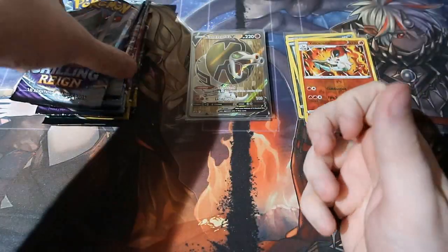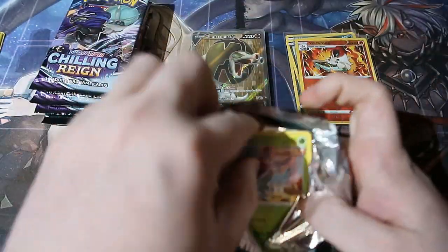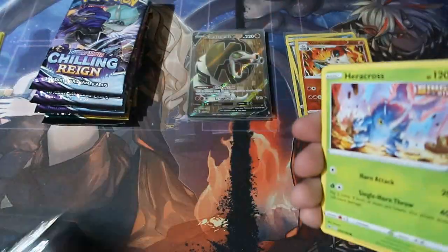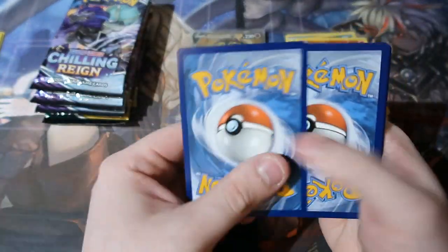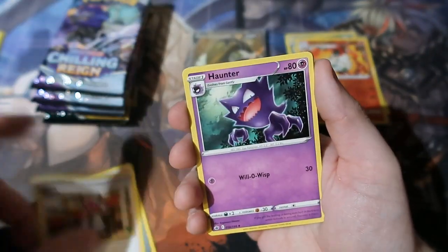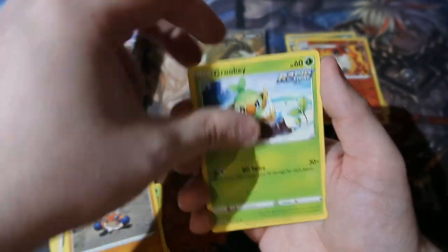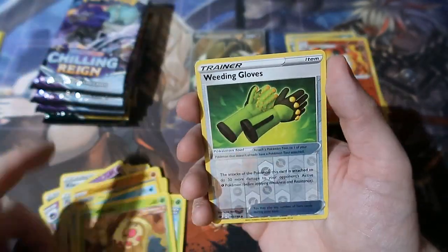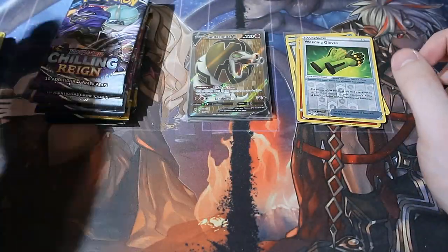Oh, this is looking like an amazing box right here. This is amazing right now, people. 2 full arts and 1 V-card. That is really, really good. 1, 2, 3, 4. Let's have a look. Lightning Energy. We got Curlia, Haunter, Flannery, Heracross, Clopopus, Grookey, Sneasel, Weedle. We got Weeding Gloves and an Abominable Snowman.